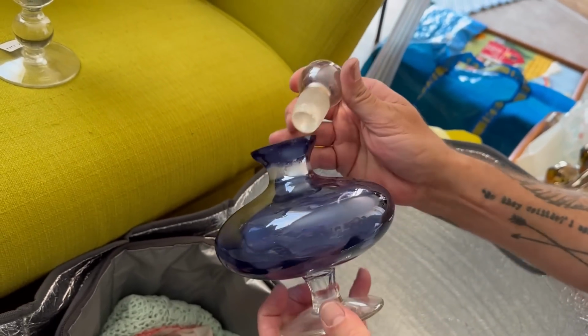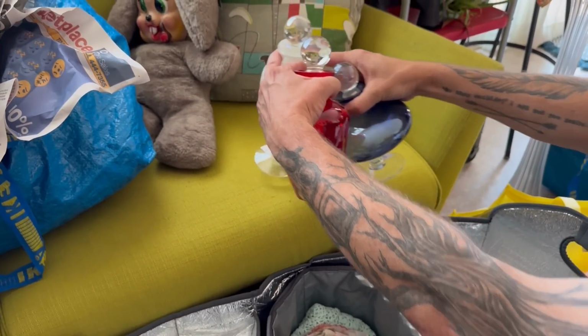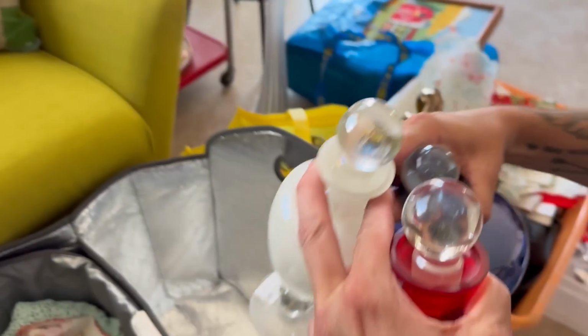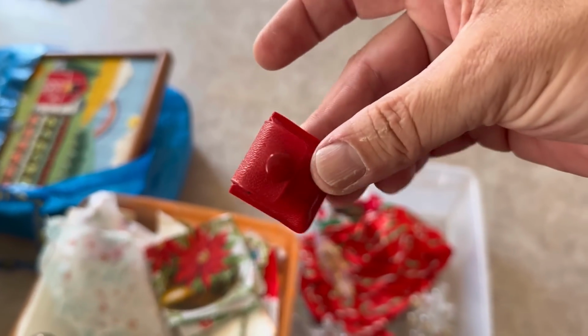Those are pretty. I do not know the maker, but I'm going to find out. I just had to grab all of them because they were such cool shapes and the colors together. Excellent. Yeah, those are great. Very cool.